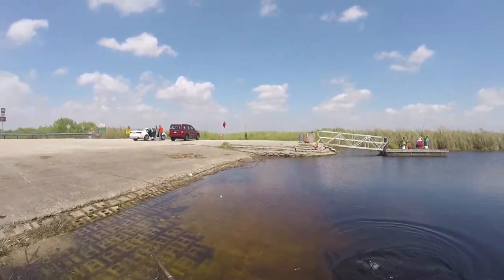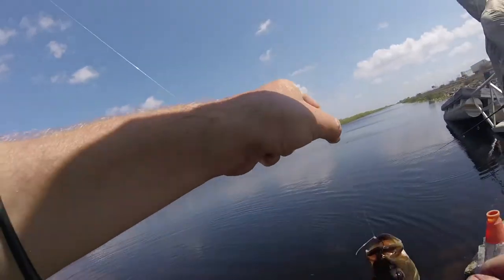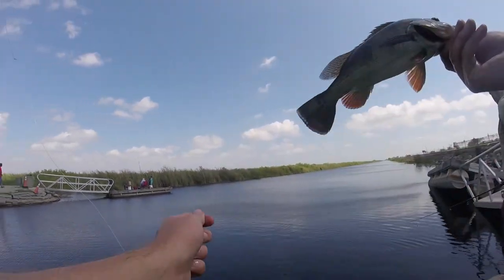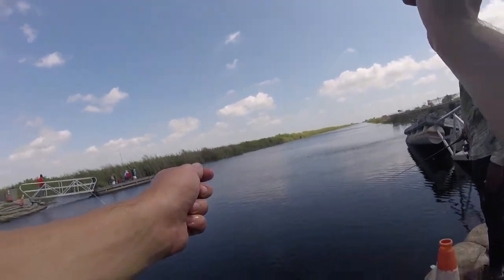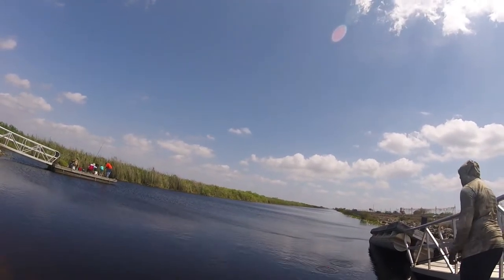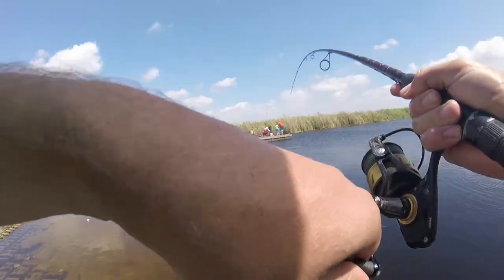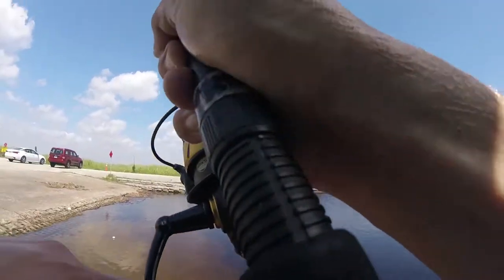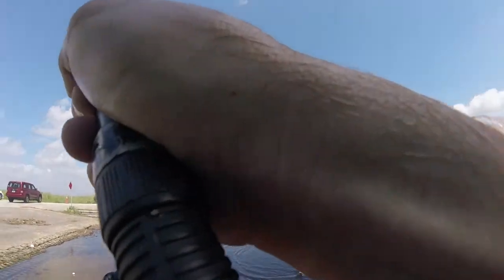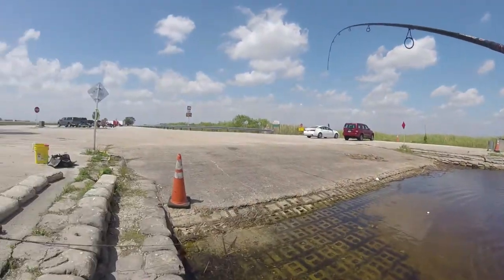Oh, that's a largemouth. Oh no, what is this? Oh, it is a little peacock. Little baby pea. How much like normal the colors look on this one? Good one. Holy cow. Oh, what is that? Oh, it's a mudfish. You ever caught one of these before?